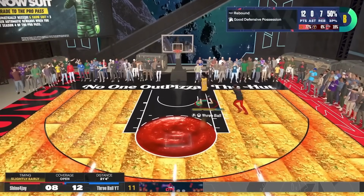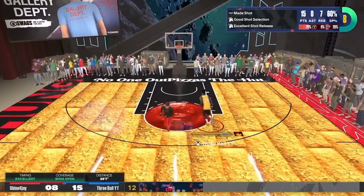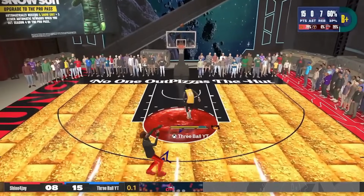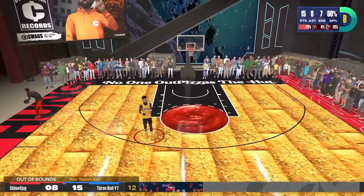Chill out with that. Good, he missed. All right, bro, so you're not gonna disrespect me by leaving me open. I can shoot the damn ball, bro. Look at me. Oh shit. Yeah, bro just can't shoot. I'm gonna just leave that out right there. He just can't shoot. It's just simple as that.